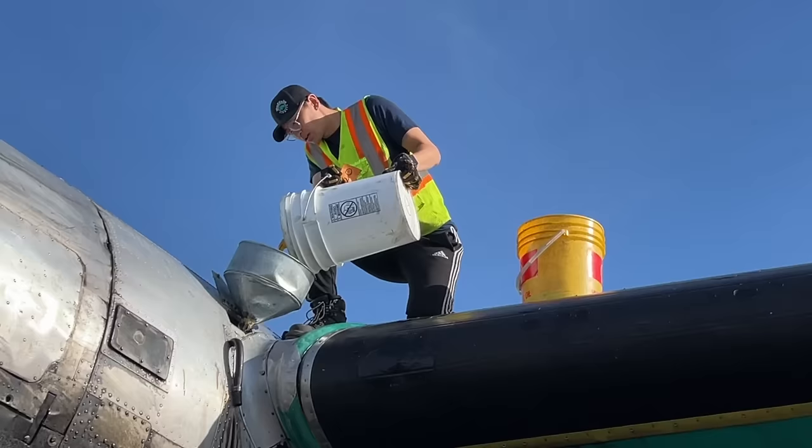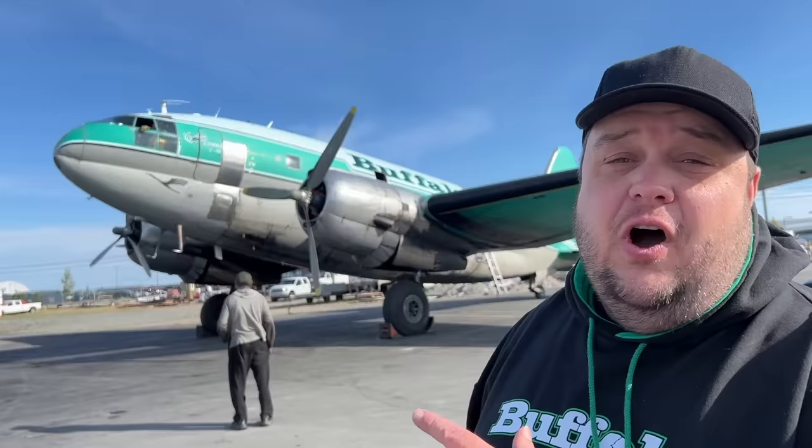So behind me, the Curtiss C-46 is just doing a maintenance run before a big trip today. And this is the kind of stuff you do to make sure everything is good, because where they're going, there's no maintenance. So you gotta make sure everything's running good.